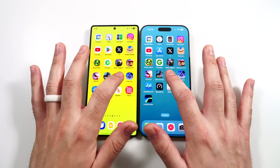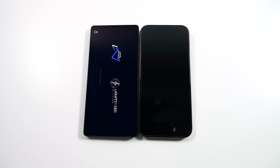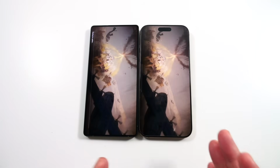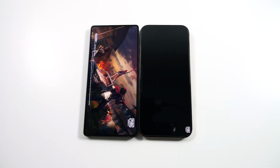Let's go into PUBG Mobile. I shortened that too, because I didn't want to say the whole word. Lazy morning with that one. Let's go ahead, and you'll see that it looks like the iPhone might be in the lead here. You know, yeah, it is.